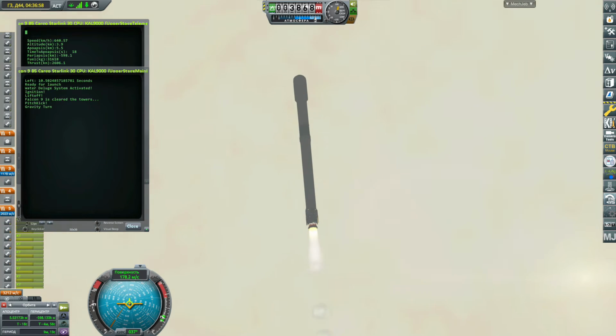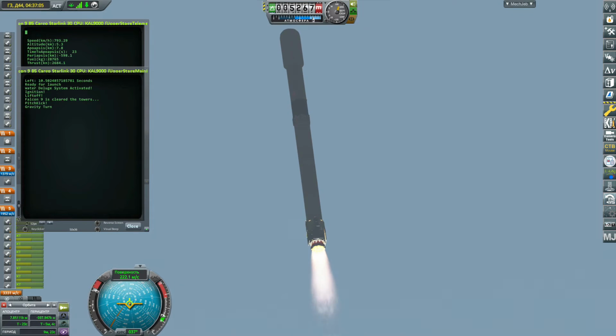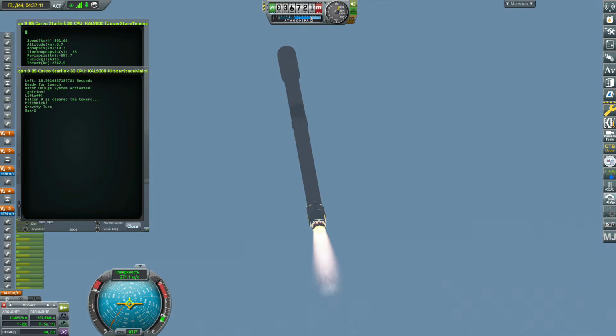Now, we just throttled down the engines in preparation for Max Q, which stands for maximum aerodynamic pressure. This is the largest structural load that the vehicle will see throughout ascent. Should be coming up on Max Q in a few seconds here. Max Q. And there's that call out that we just passed through Max Q.